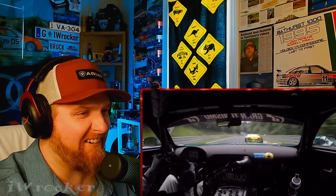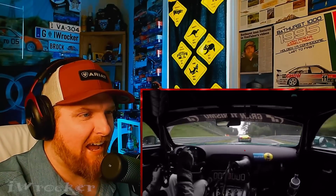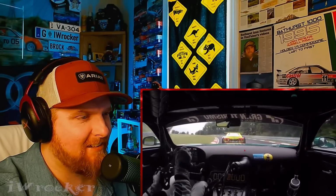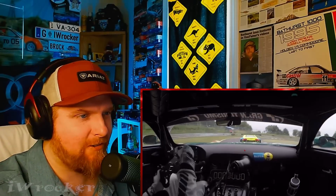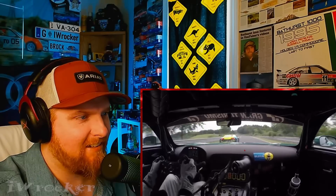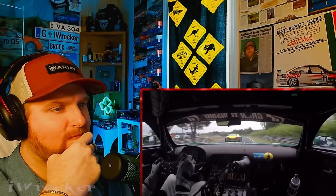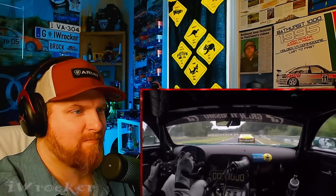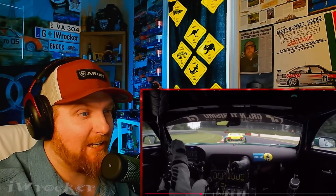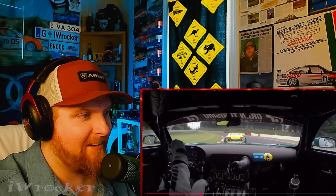Dude. Look at all the bumps. And then when they hit the curbs, the car is almost never settled down, right? It's such a grueling track. Great sound from this thing as well. Dude, he is right on the heels of this Audi the whole time so far. The whole time. And what skill.